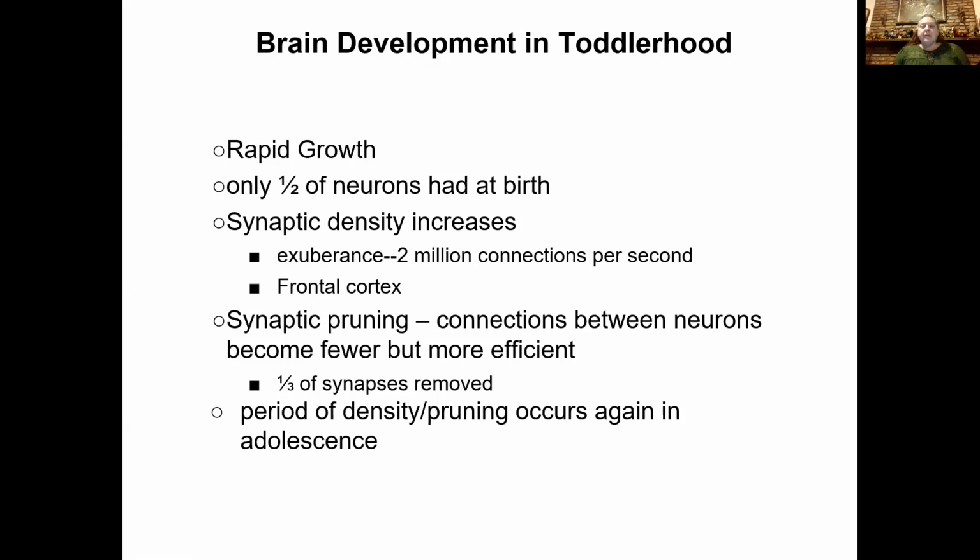As you may recall from our previous lecture, we are born with more neurons than we will ever use. And remember, neurons are those building blocks of our brain. We have, at toddlerhood, about half of the neurons that we had at birth. So you're like, oh no, what happened? We started off with all these extra neurons. Why is it that by the time we reach toddlerhood, we only have half of the neurons that we had at birth? This is due to an interesting process that occurs.